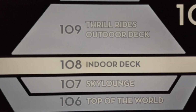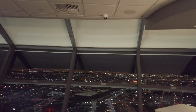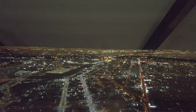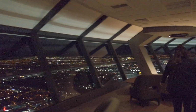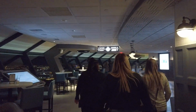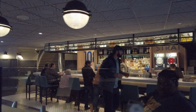To get to the outdoor level, you first have to go through level 108, which is an indoor deck. Here, you can buy tickets to the outdoor rides or just take in the fabulous views. There are several sitting areas to enjoy the view. They also have a bar up here as well, the 108 Drinks Bar.